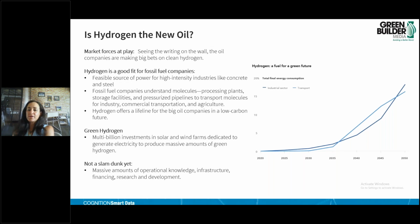But I think more importantly, unlike solar and wind power, which generate electrons, hydrogen is a molecule. And the oil companies understand molecules, right? They understand how to build processing plants and storage facilities and pressurized pipelines that can move and transport molecules around the world for industry and for agriculture and even for commercial transportation. So I actually think that clean hydrogen offers a lifeline to the big oil companies.